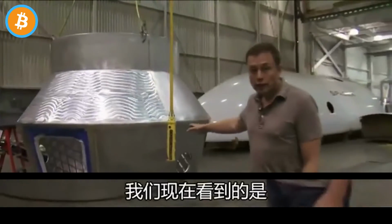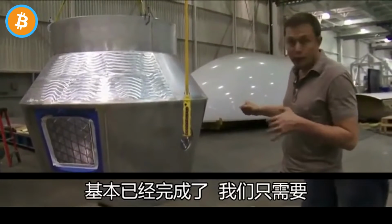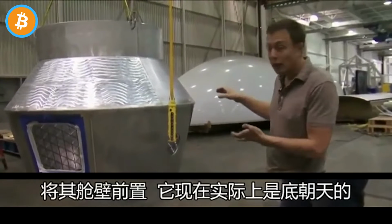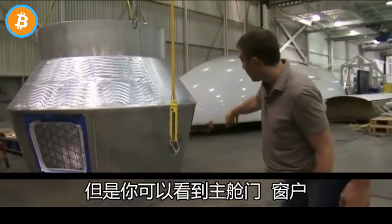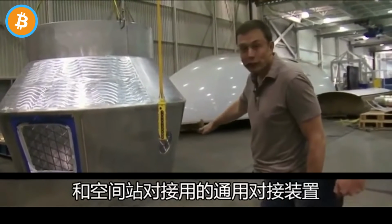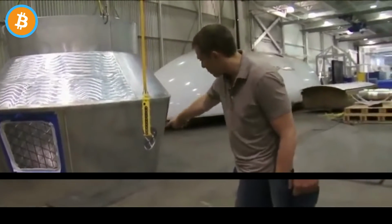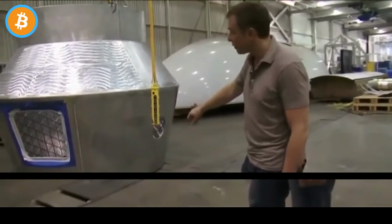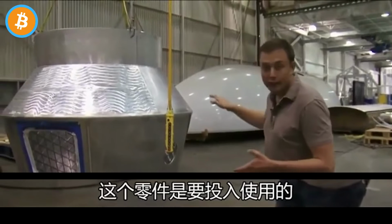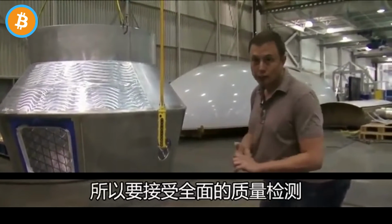What we're looking at here is the Dragon spacecraft pressure vessel. So it's almost done. We just need to do the forward and aft bulkheads. It's actually upside down right now, but you can see the main hatch, some of the windows. The actual common berthing mechanism where it berths to the space station is, well, right there, because it would ordinarily be the other way around. And this is an actual flight fidelity article that's going to go through full qualification testing.